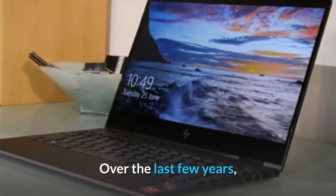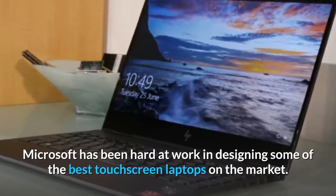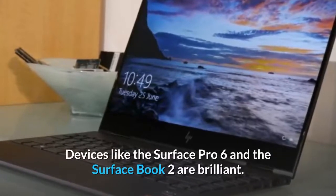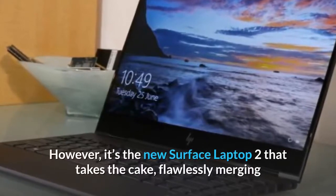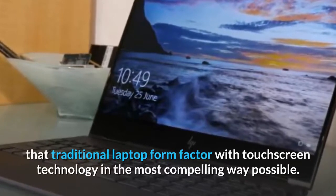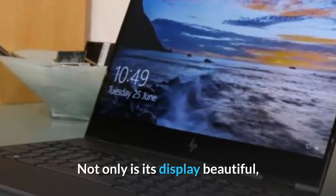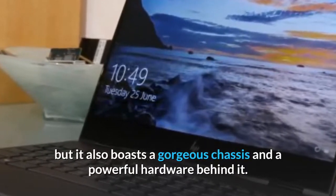Over the last few years, Microsoft has been hard at work designing some of the best touchscreen laptops on the market. Devices like the Surface Pro 6 and the Surface Book 2 are brilliant. However, it's the new Surface Laptop 2 that takes the cake, flawlessly merging that traditional laptop form factor with touchscreen technology in the most compelling way possible. Not only is its display beautiful, but it also boasts a gorgeous chassis and powerful hardware behind it.